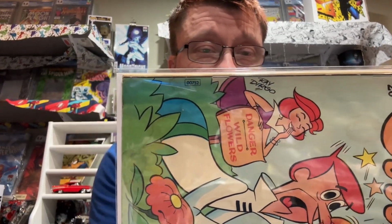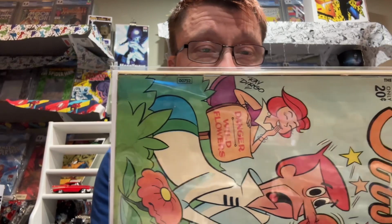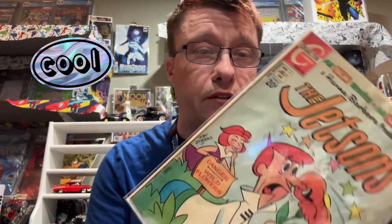So I love the Jetsons. I think they're a pretty funny family, and they are based on an animated show. They had a TV show back in the 60s, and then the series kind of picked off where the TV show left off after that. So this is issue number 11, 1965.